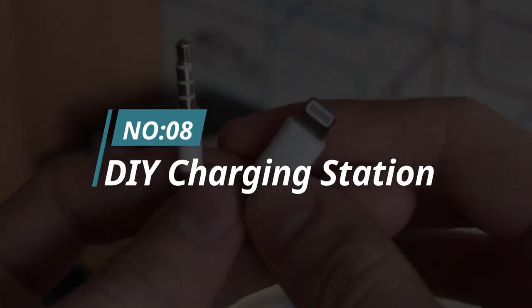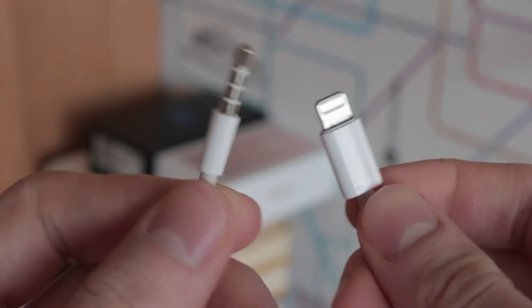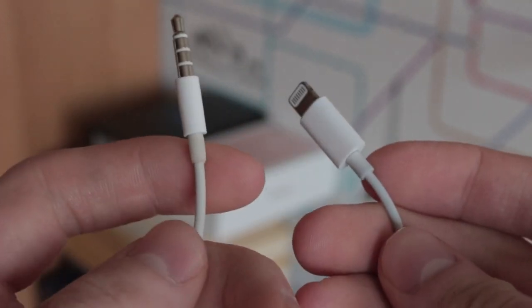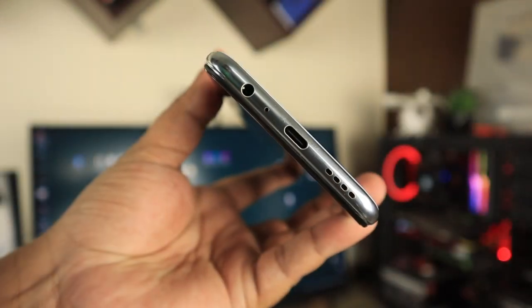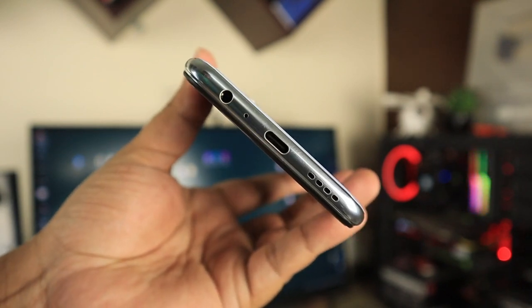Number 8. DIY charging station. Do you have too many electronic devices and not enough outlets to charge them? With this DIY charging station, you'll be able to charge all of your devices in one place.